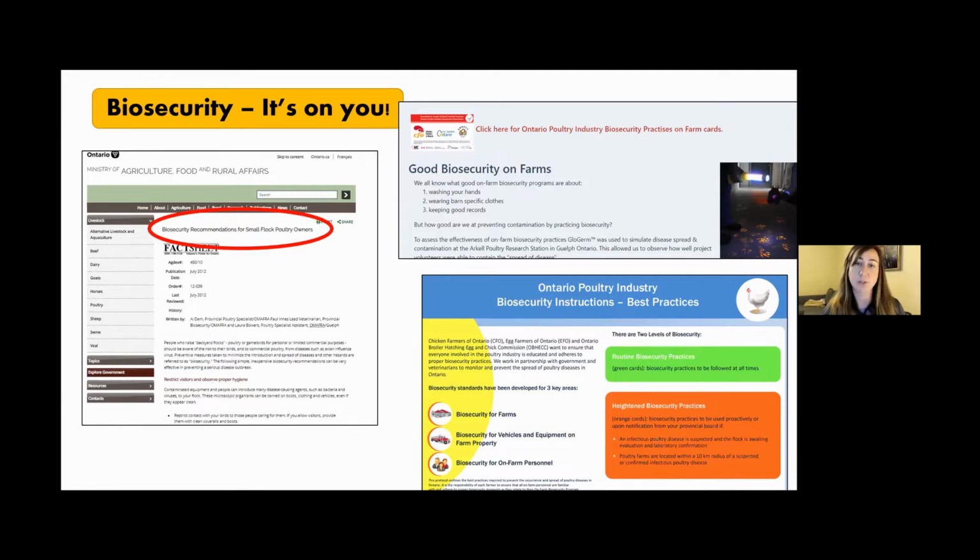For small flock owners, though, it looks a little bit different than commercial. Here I've got two resources highlighted. The one on the left is the OMAFRA fact sheet, and it's really targeted towards backyard flocks or small flocks. It talks about some of the different ways you can engage in biosecurity on your property. If you want a little more information, on a bigger scale, you can click on the biosecurity cards. They look like this. They go through vehicles and equipment for personnel, talking about clothing and boots and keeping your vehicles clean. While it might not directly apply 100%, I think there are a lot of good ideas that you can take away and start implementing on your property.